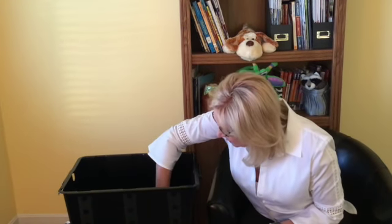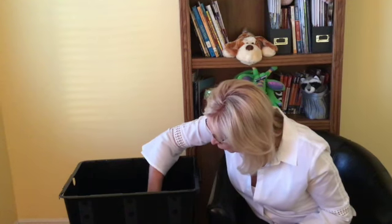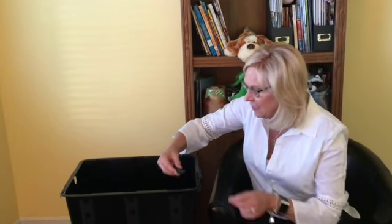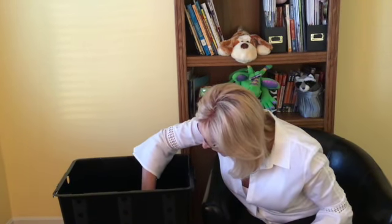Inside there are four objects. These objects are all part of a life cycle. Let's see what our first object is. It's very tiny and it's round. Can you see what that is? It's a tiny egg. The next object in the mystery box, it's not a worm. Let me pull it out and see if you can tell what it is. It's a caterpillar.